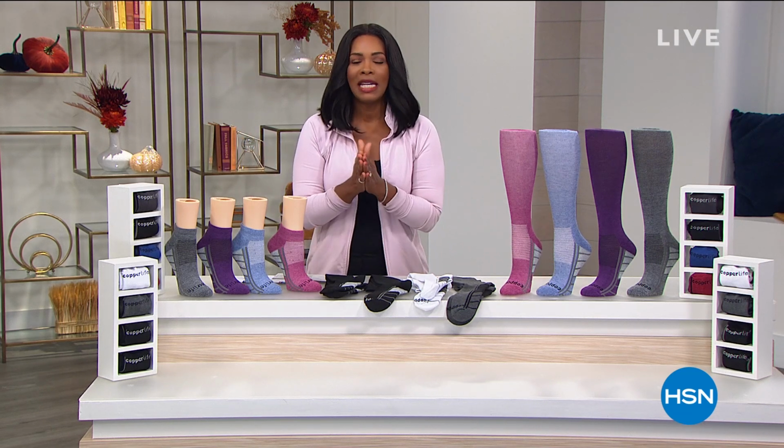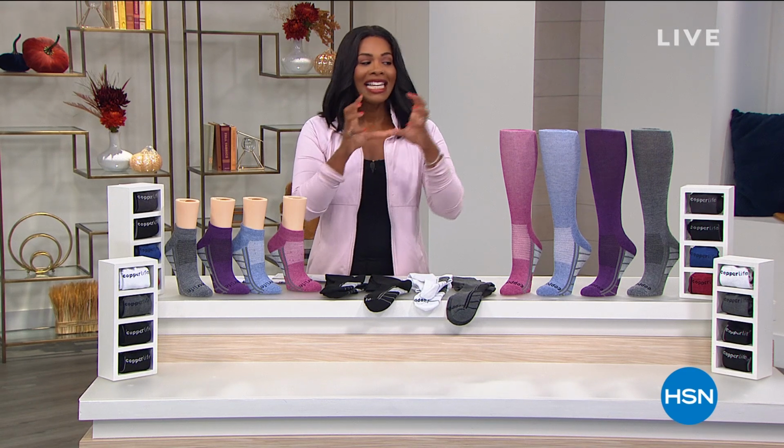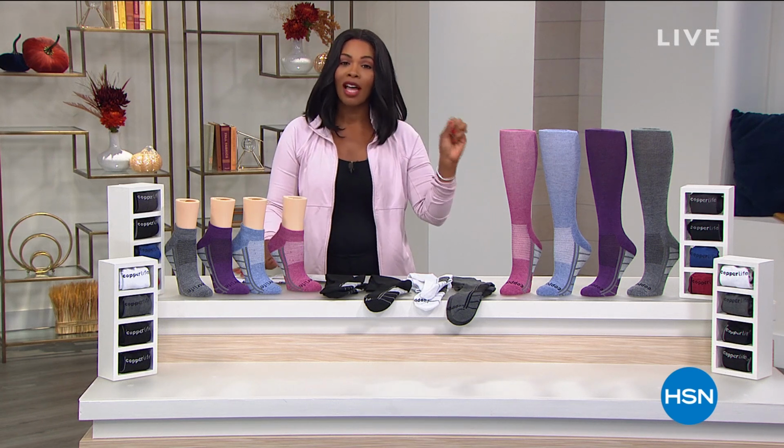And I don't know if you've seen it yet, but it's something that if you wear socks, you're going to love the difference that these socks can make. This is our Copper Life Today's Special.